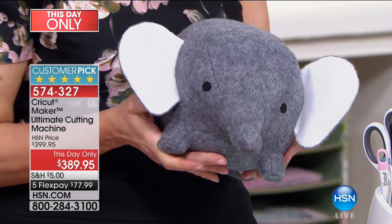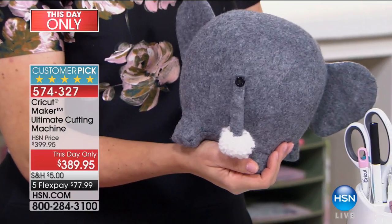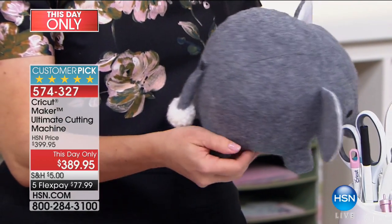Look at the elephant. He's a make-it project. Oh, my gosh. Look at his tail. You guys got to see this tail. He's so cute. Oh, my gosh. All right, we have to go.